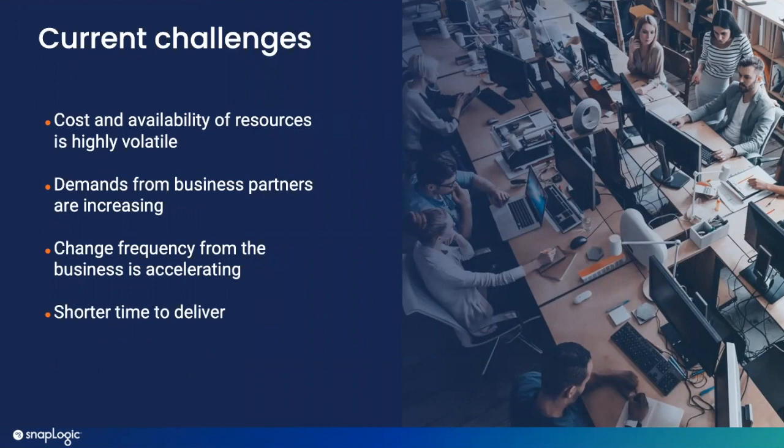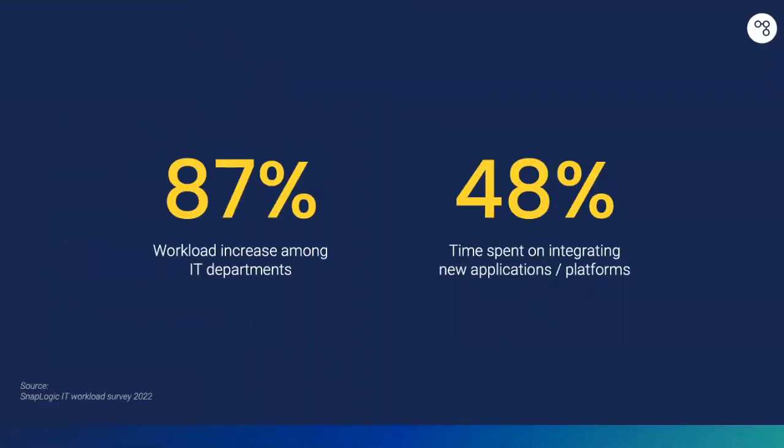The current challenges are that cost and availability of resources is highly volatile. And in today's economic climate of higher interest rates, costs related to those resources, of course, are escalating. And then to compare that with demands from business partners increasing, and change frequency from the business accelerating. It's all summarizing to mean shorter time to deliver those outcomes. And so here are just a few business stats to back that up. If you're in the IT department, no doubt you're feeling the strain because there's an 87% workload increase among IT departments. And lastly, 48% of your time is spent on integrating new applications and platforms.